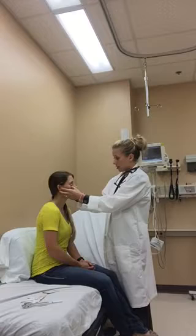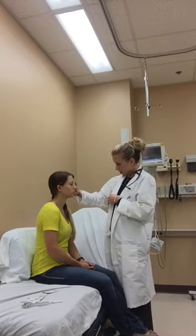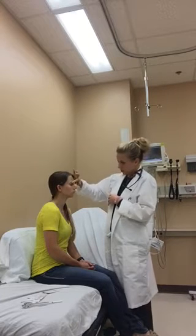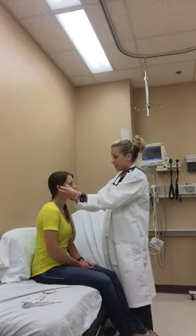I'm going to take a look at her conjunctiva, which is a reddish pink color, not pale, as would be expected with any blood loss or anything like that. So I want you to close your eyes. I'm going to look at your eyelid. There's no lesions, no masses noted. You don't have any tenderness in here. Okay, good. So then I don't see any fasciculations, no redness, no swelling, anything like that.